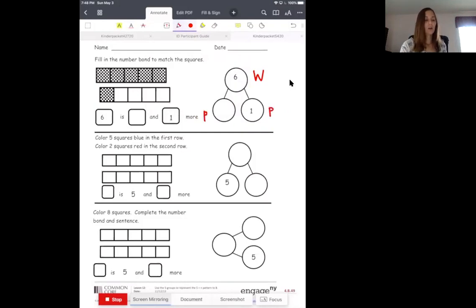So this is saying our big whole number is 6. So I want you to go over and look at the number of squares that are shaded in. It says there should be 6 of them. Let's see. 1, 2, 3, 4, 5, 6. Good, we have 6. That's our big number.